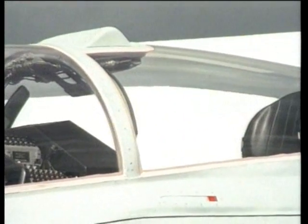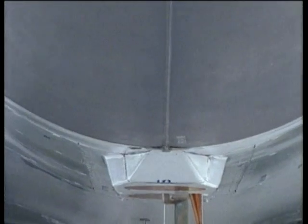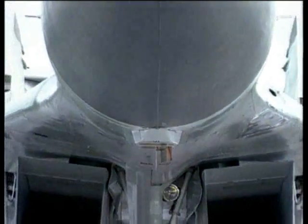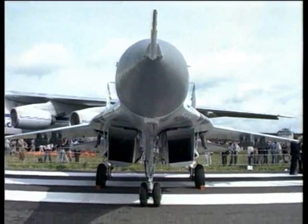0-0 ejection seats are fitted, which in the fighter are topped by 2 video recording cameras. Not seen is the pilot's helmet-mounted sight, which Western pilots do not have. This is the MiG-29A single-seat fighter.